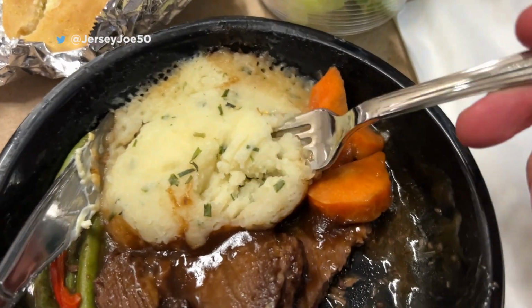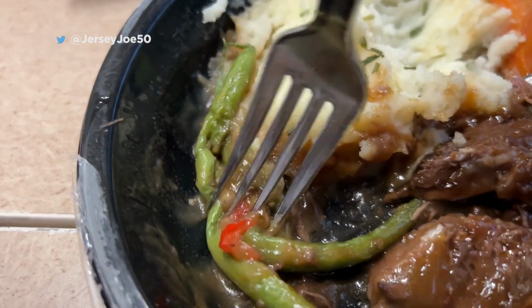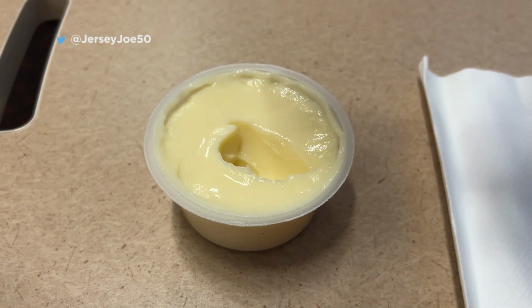For microwave food, it's much better than Lean Cuisine. I was worried about this one, but no, it's actually pretty good. Look at the little baby salad. I was prepared to knock the food, especially reading all the bad reviews, but it's not bad. For a microwave meal, it's pretty good. Now, I can only imagine what it's like with a real chef in their kitchen.